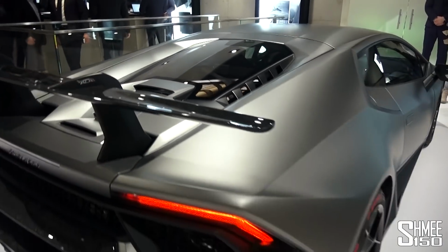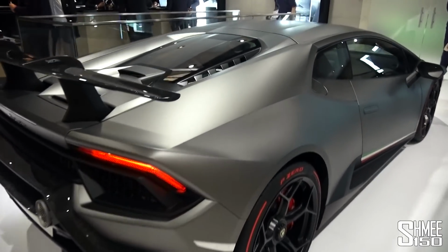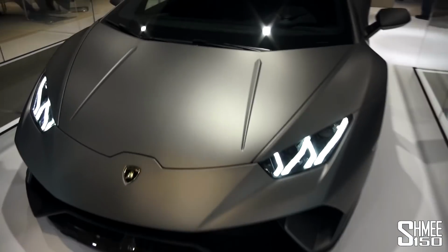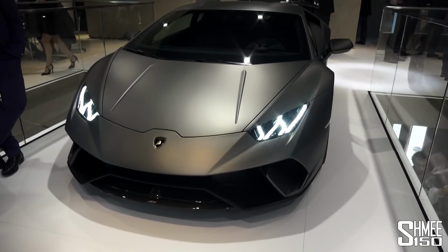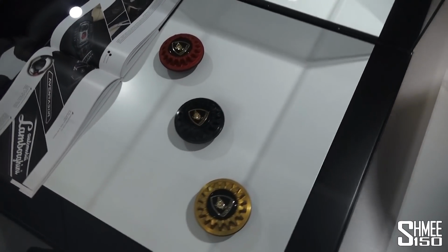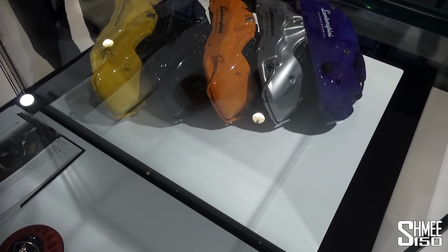But this feels like an aggression that very much matches the character of the car, I would say. I'll try and come around it a little bit more just to see the details. If I can squeeze round towards the front. See the car headlights on. Very quickly you can see the different options for the centre locks here too, the gold, black and the red. And over that side the brake caliper options with blue, silver, orange, black and yellow.